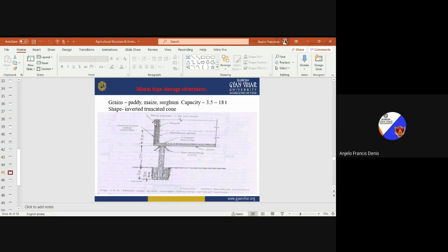So starting from the top, this is mud plaster, that is 1.35 centimeter thickness. This is rope. This one is bamboo splits. And this is the timber flooring. So this is joint. This is a rat proofing cone and galvanized steel cylinder. This one is galvanized steel cylinder. So by this arrangement, we can make a Morai type storage structure.